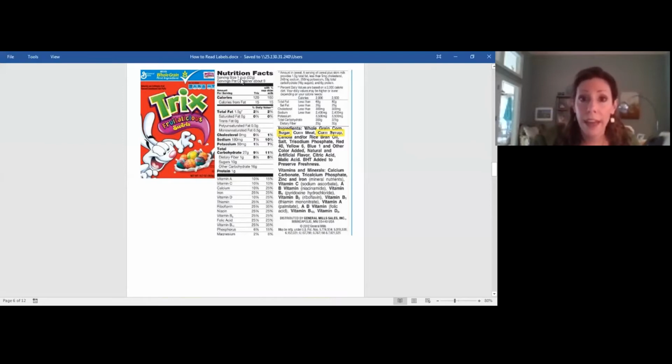So you want to look at that, and then you also want to go below the label and come over here to ingredients. We said make sure it doesn't have grains or sugar or syrup in the first 3 ingredients, and this has all 3 of them. That means that it has more grain, sugar, and corn syrup than any of these things down below, which are supposed to be vitamins.